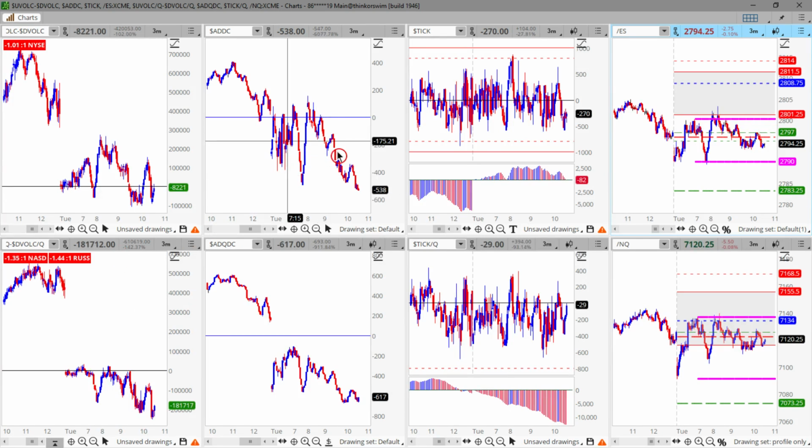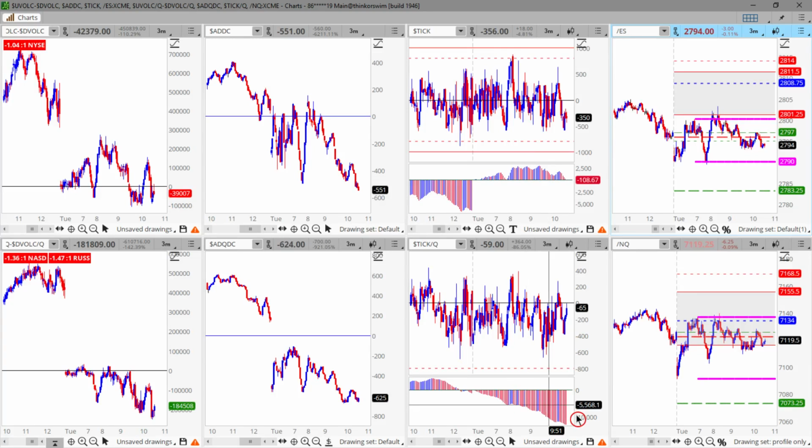The AD line is pretty much in negative territory today for the New York Stock Exchange. Right now, the decliners are ahead of the advancers by 541 issues in the New York Stock Exchange, and in the Nasdaq, the decliners are ahead of the advancers by 620. Cumulative tick in the New York Stock Exchange is positive but sitting at neutral right now. It seems like it just ticked negative, and in the Nasdaq, it's been running negative.